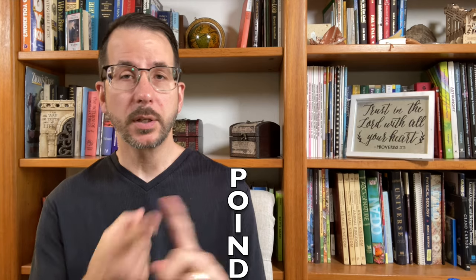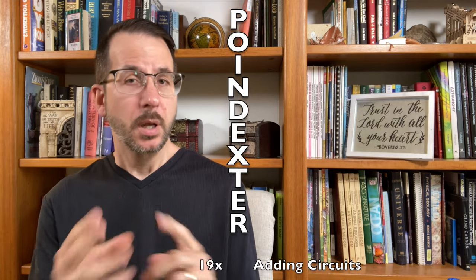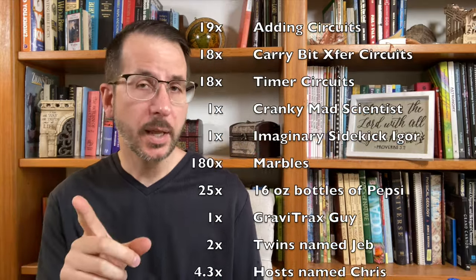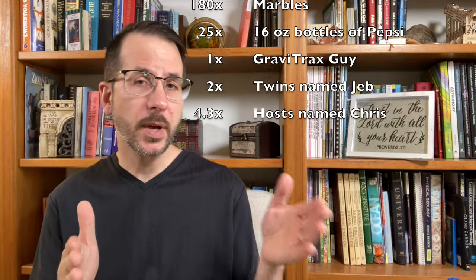So that's the three basic parts of the marble computer: the addition circuit, the carry bit transfer, and the timer circuit. So how does Poindexter add to 1,000,000 without using a million marbles? By encoding the answer in a binary number. Remember, each binary place value doubles in value, and Poindexter is a 19-bit computer.